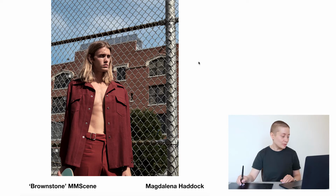This one is called Brownstone and is shot for MMScene magazine. As you can see here, it's set outside in the daylight, sunny day in New York. Brownstone refers to this very famous New York architectural style, and actually the bricks, the stones used in the construction of those New York buildings. So I think it's a really good idea to base your story or your inspiration on something that's that iconic and kind of evolve the story from that point on.